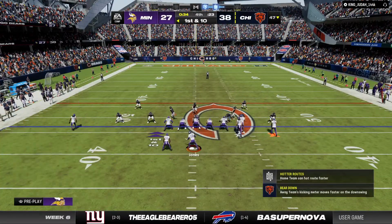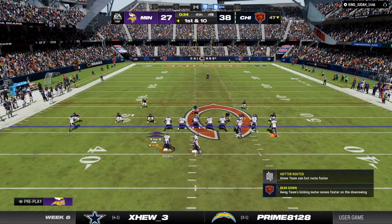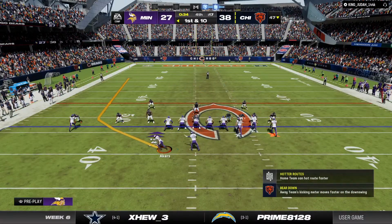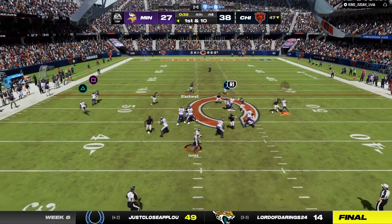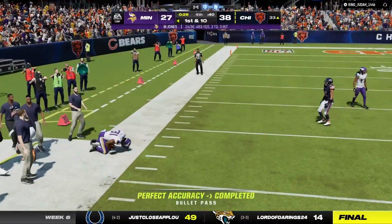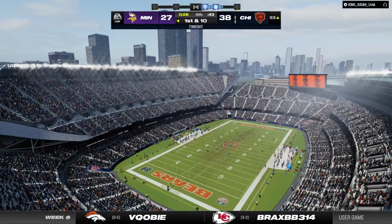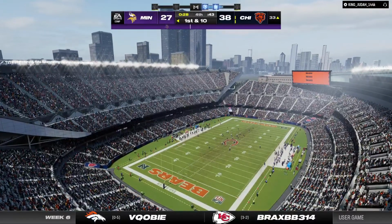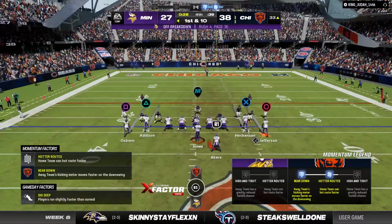21, 12. Here we go. 11. Here's Jones. That's into the hands of Akers, complete. Now the Bears going to call the first of their timeouts. It's just their first. They've got 2 more to use here in the final stages.